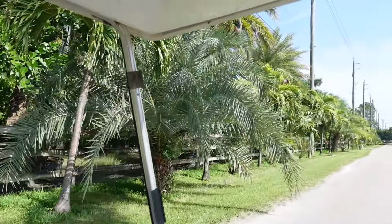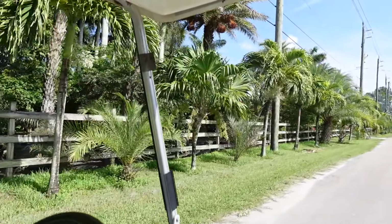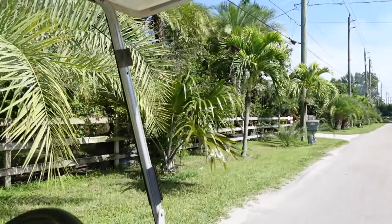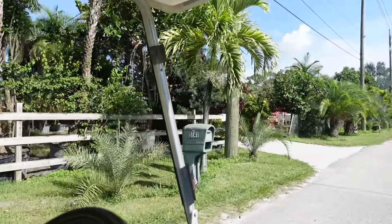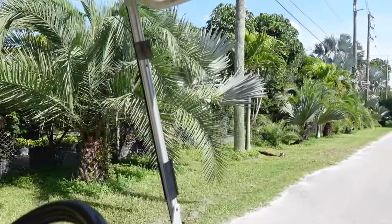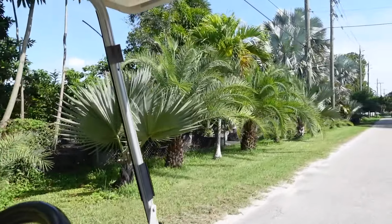Yeah. And how many acres is the nursery? It's 18 acres. 18 acres. Yeah, that's why we need a golf cart to move around. Now, did it start out as 18 acres, or did you add on? They started with 2 acres. Now they went by and by and by, yeah.